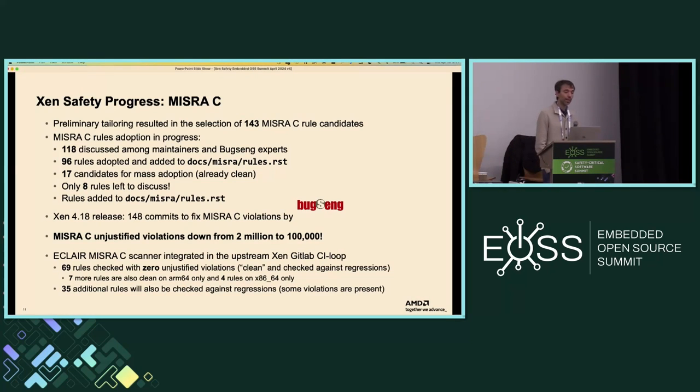In the Xen 4.18 release, we have 148 commits to fix MISRA C violations by Bugseng. And we went down from the initial count of 2 million violations to 100,000. So a 20x improvement from the beginning of the project to now, in 1 year.